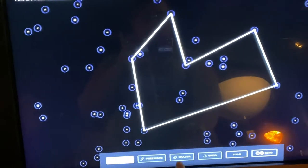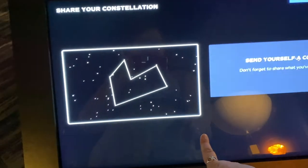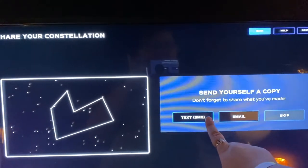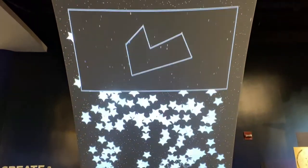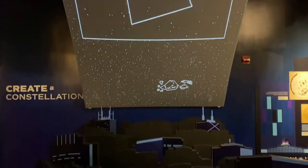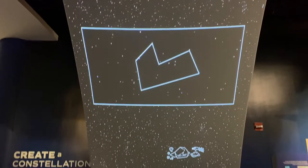Sent. Skip. I can text it to myself. I wonder if they'll put it up here. Oh, they will! So here's the night sky. Oh, it's so cute. I made a heart.